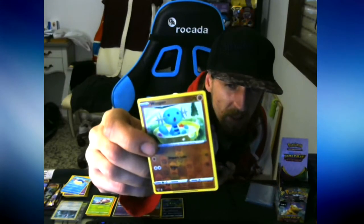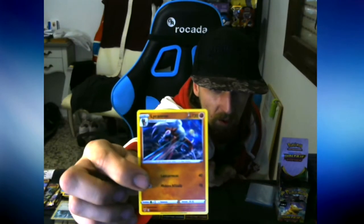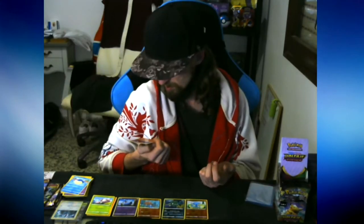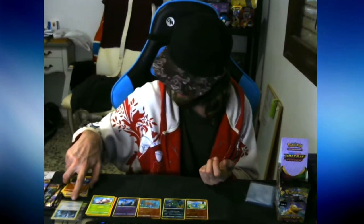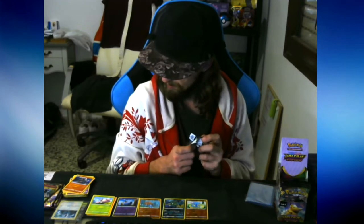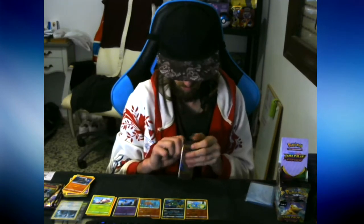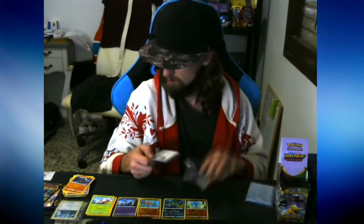Our reverse is Wooper. Okay. We'll take reverses. We always take reverses. And the rare is normal? Lickilicky. Yep, it's a normal rare. Still cool. Next pack. I think it's a fifth one. Yeah, it's a fifth one.